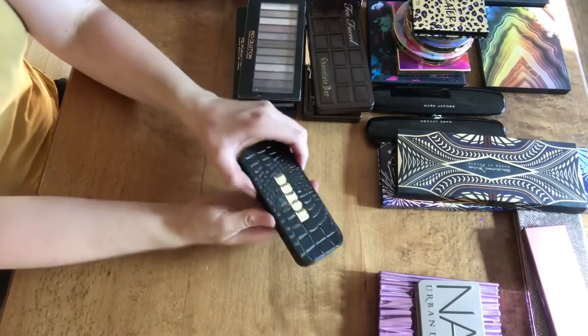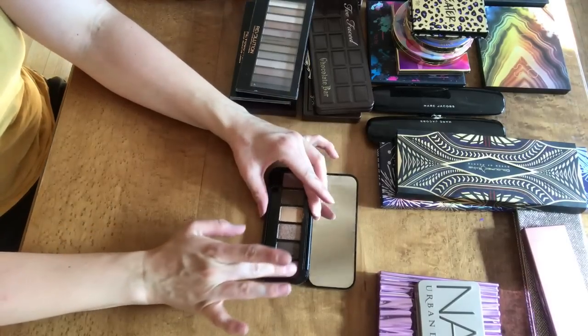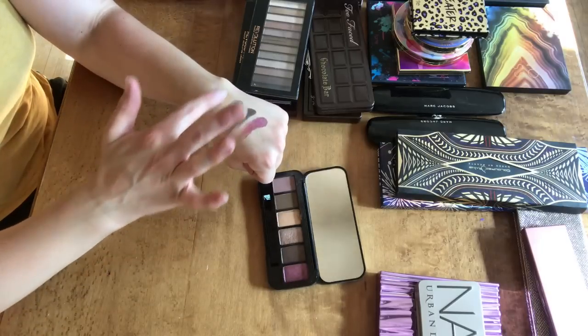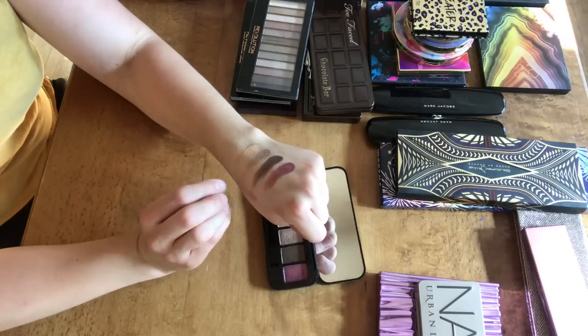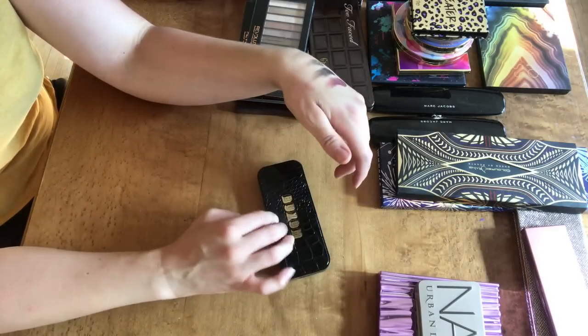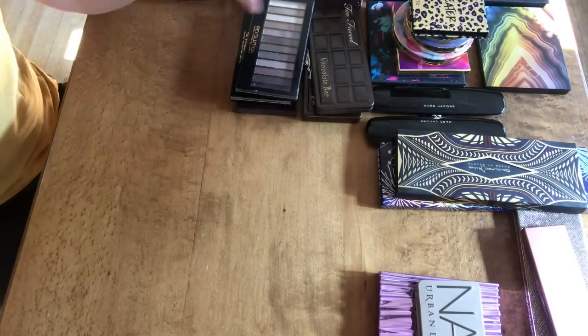Okay, this is my custom Buxom palette. I'm keeping it. If you have not tried Buxom shadows, you're missing out because they're amazing. Seriously, they're just really, really good. The shimmers are pigmented, they're foiled and the mattes blend really well, so I love that. And that's an easy keep.